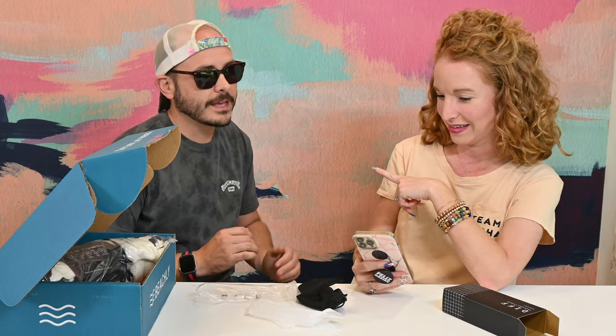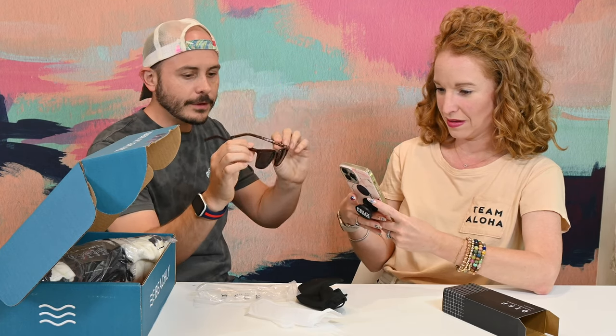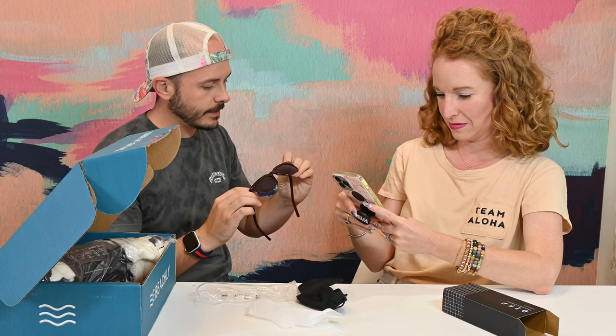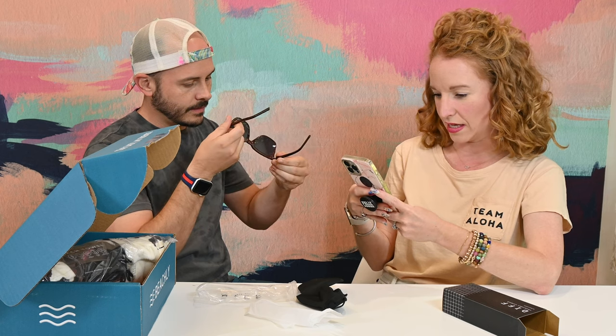What do you think? I love how clear they are. But no, I think they're good. I probably wouldn't put those little notches on the front right there. That's the part that, man, kind of makes them look like girls' glasses.